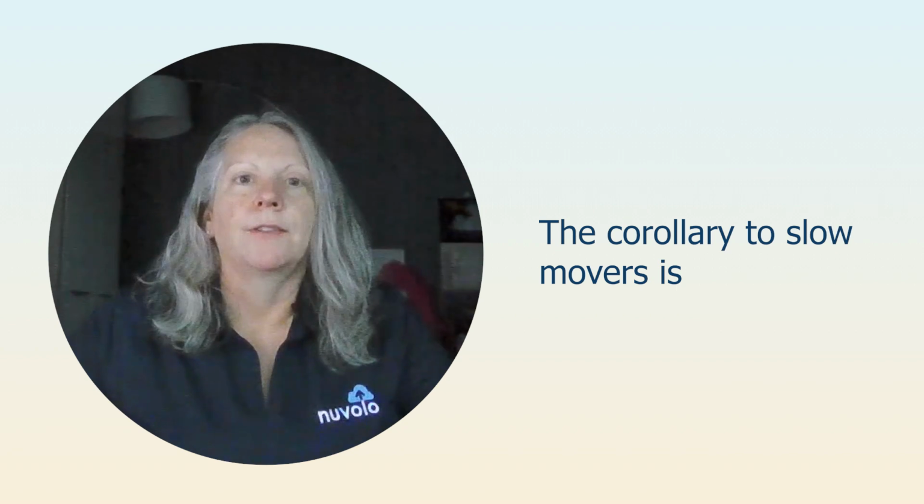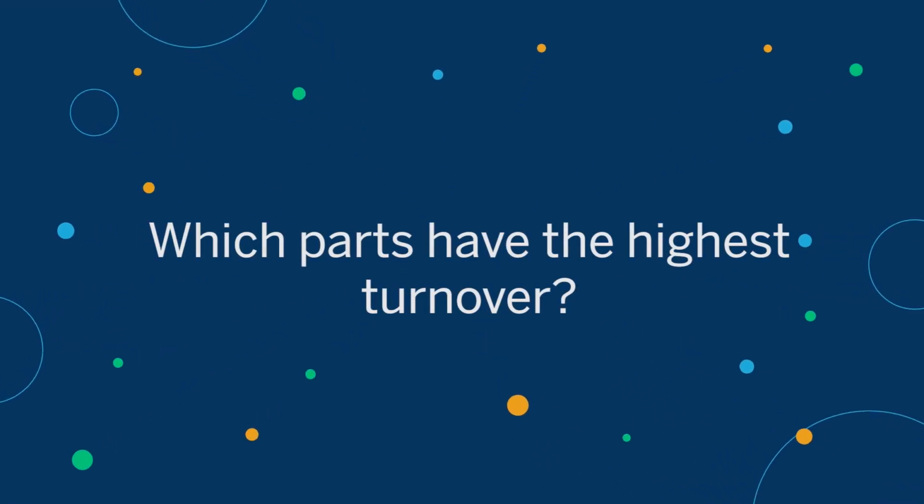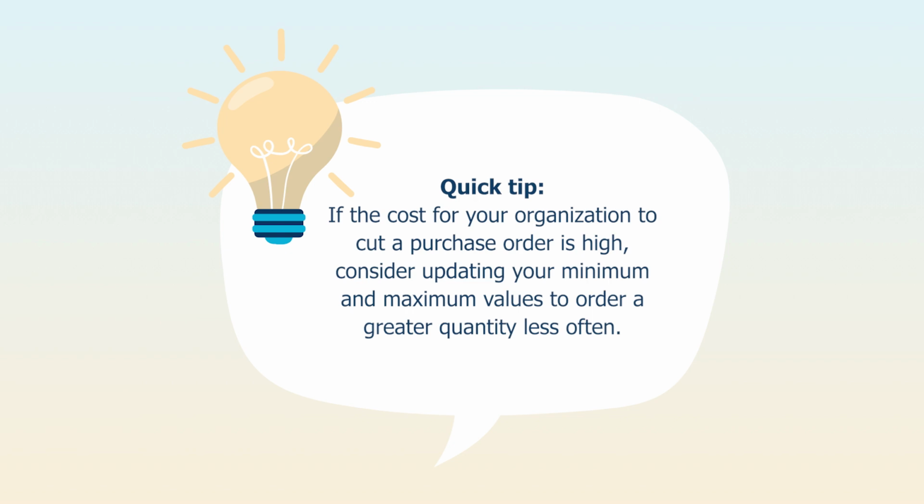The corollary to slow movers is fast movers. Which parts have the highest turnover? Which parts are most commonly used and you're continually issuing out and ordering more? This is a good thing, but if the cost for your organization to cut a purchase order is high, you may want to consider updating your min-max values to order a greater quantity less often.